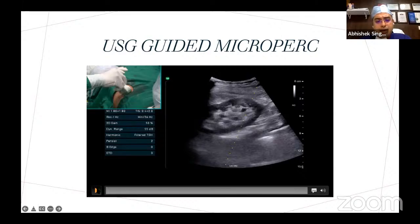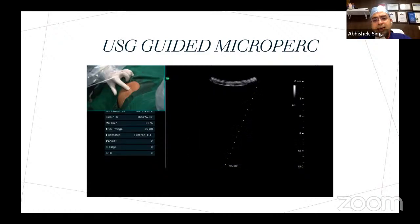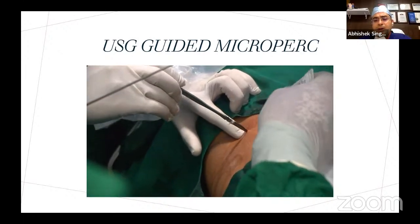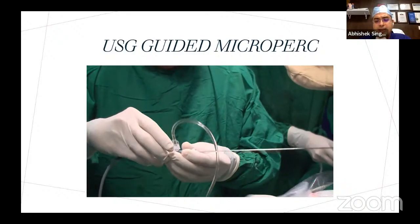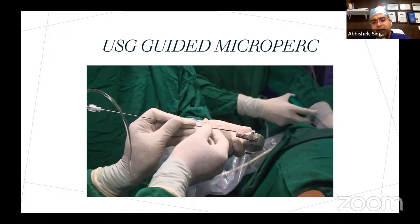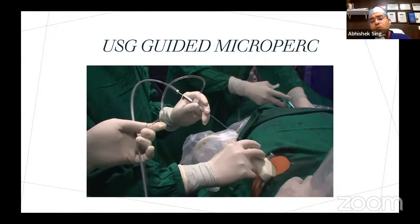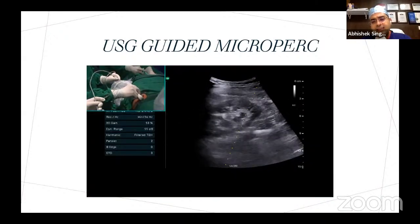Another such example is a puncture with the all-seeing needle. So why am I trying to demonstrate this particular video? Because here all the layers are also visualized. This was done by Desai sir, and all the layers can be visualized, as well as the movement of the needle in the ultrasound can be clearly seen.